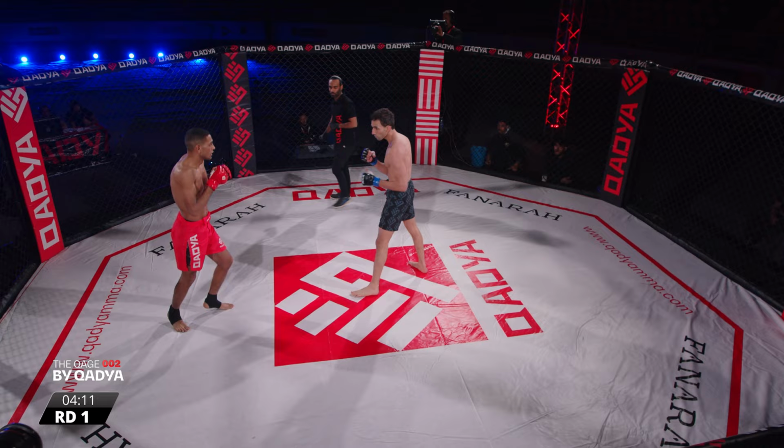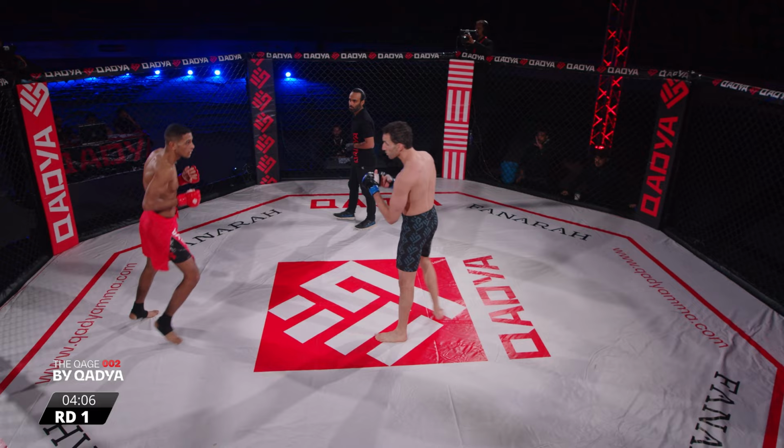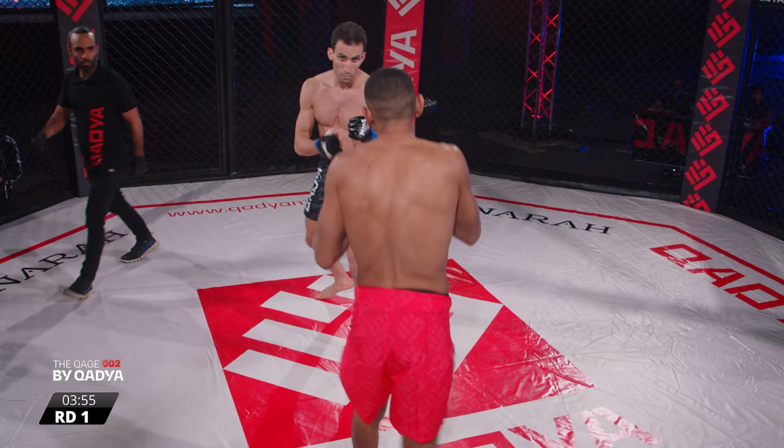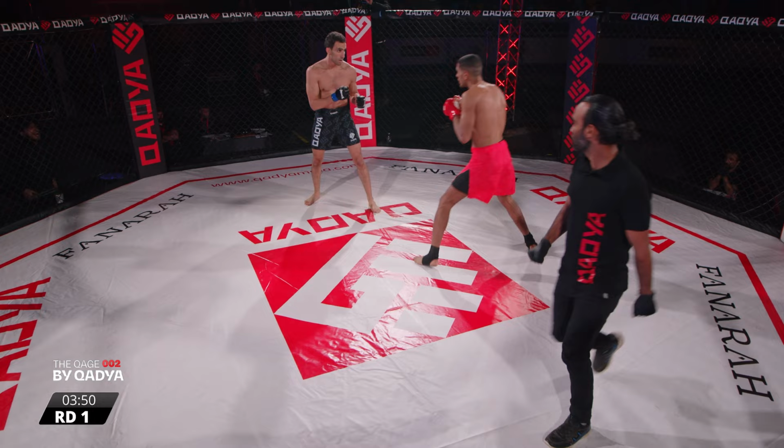And Omar Sabry representing Cicero Costa, which is a BJJ heavy gym. We'll see what he does tonight. They're both exchanging low kicks here, trying to prove a point to each other. Abdelrahman Nael is having more success. Nice right by Omar Sabry. Nice left hook also by Omar Sabry. Clean technique by Omar Sabry. We'll see how Nael adjusts.